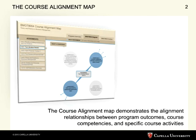It is important to Capella that learners understand how the courses they take and the activities in which they engage in their courses support the learning outcomes or competencies of the course and the goals of their program. An exemplary feature of this course is the course alignment map, which visually and interactively demonstrates to the learners the alignment relationships between program outcomes, course competencies, and specific course activities. This map provides learners with a holistic overview of the structure of the course.